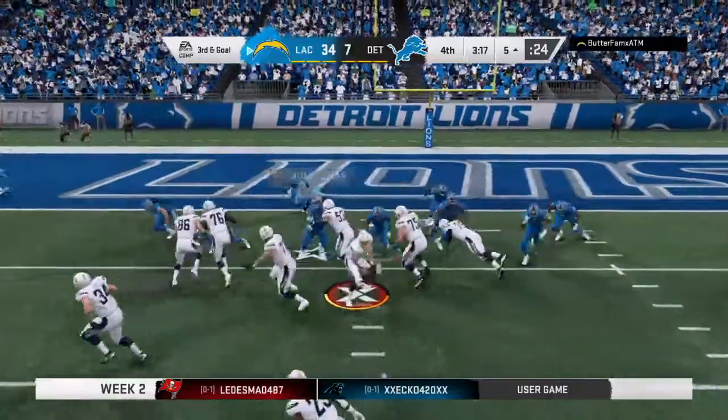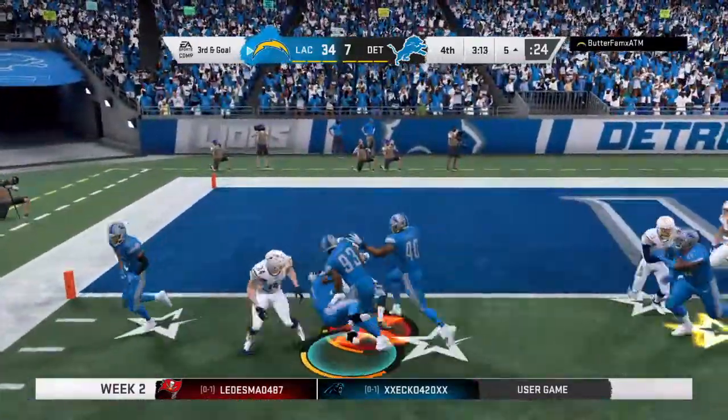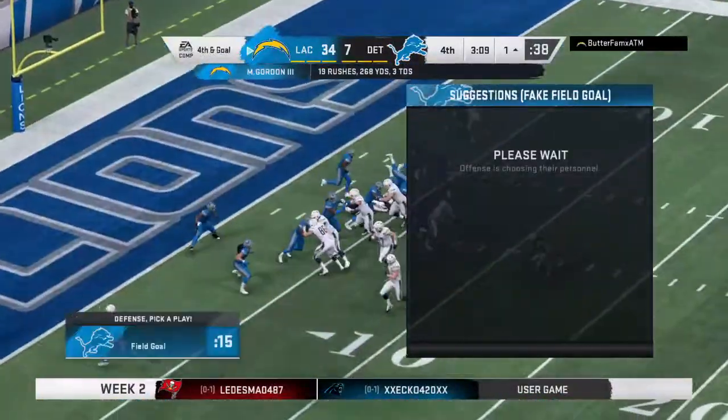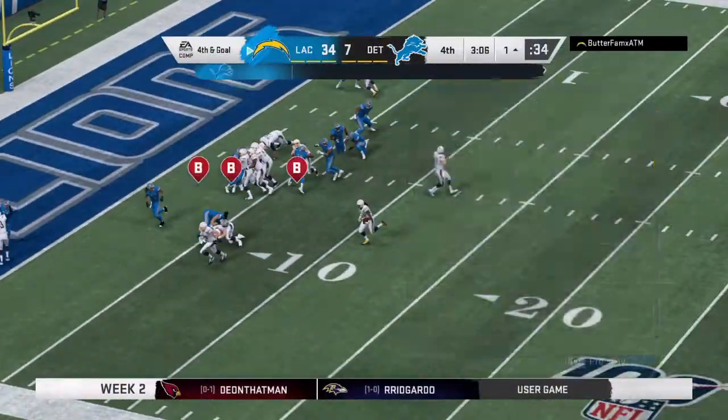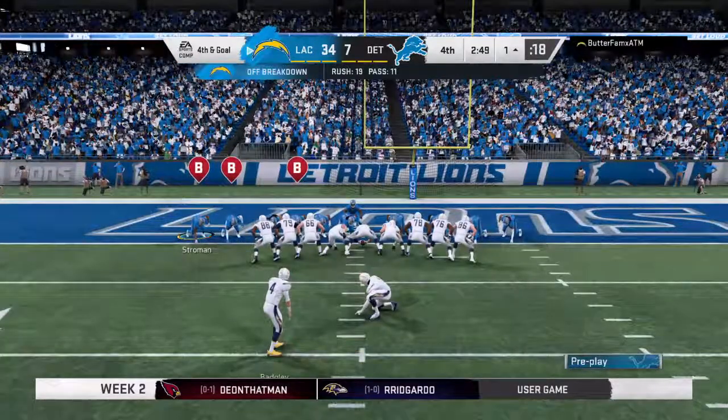So on 3rd and goal, Gordon. Well, this is going to depend on the spot, but it's not a very generous one. He looks to be about a yard or so short. It'll be a gain of 5, but they do keep him out of the end zone, and now it's 4th down.